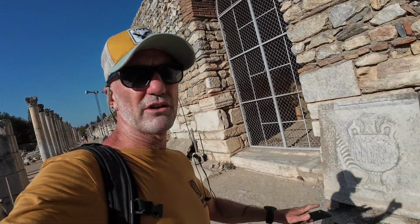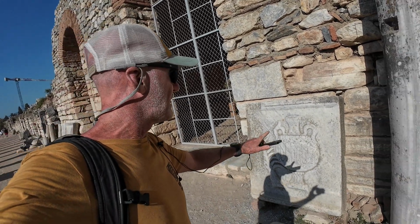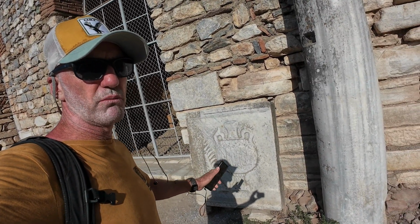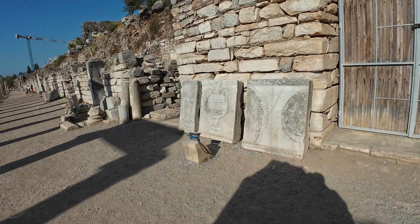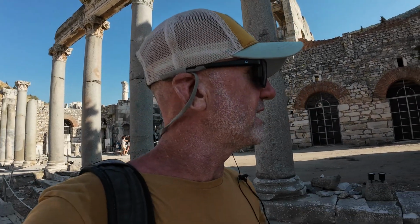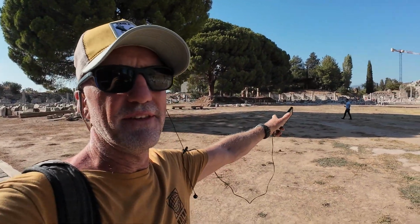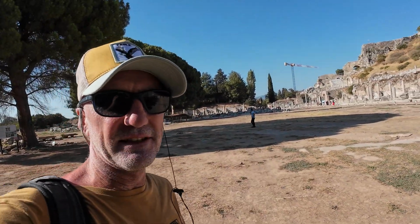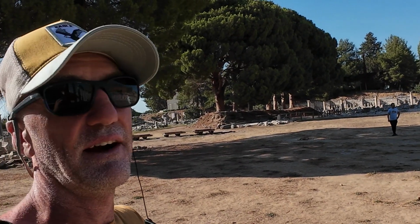So I'm at the commercial agora now, huge, and these were the signs that told you what the shops were actually selling. Now, to help you appreciate the restoration efforts, they've left some things behind. For example, that odd looking mound over there with the trees, that illustrates how much dirt they had to excavate to uncover the agora.